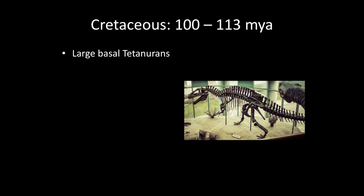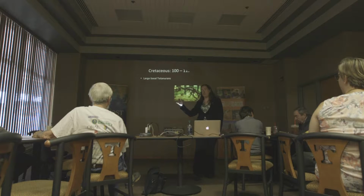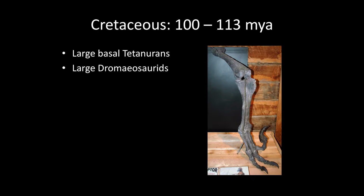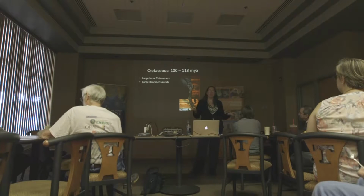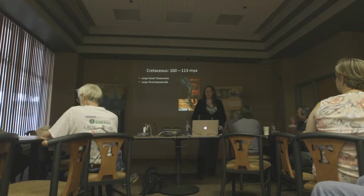Tetanurans, that's a fancy name for some of these theropod dinosaurs, which walk on two legs and eat meat, things like Acrocanthosaurus in this picture. You might have heard the name Allosaurus; they're sort of close cousins to that. Large dromaeosaurs. You've seen Jurassic Park, the velociraptors in the movie. Real velociraptors were about that big, which might be tragic for some of you to know, but there were close relatives that were about the right size, things like Utahraptor here.